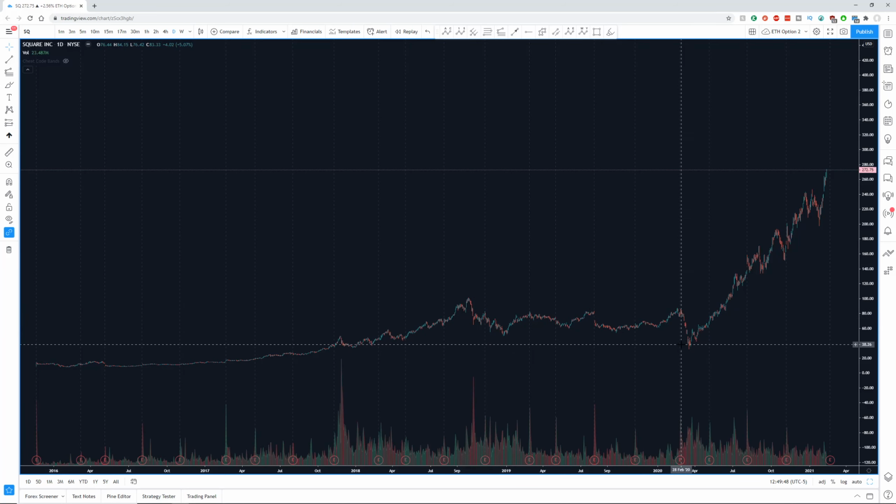From there, Square headed back downwards all the way down until our March market lows, down to about $30, and has since run up to $272 now. So had you bought Square in the March lows of the market down here, you'd be up around 9 times your money on this stock, which is just crazy to think.